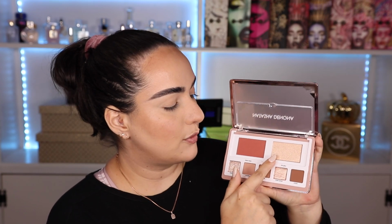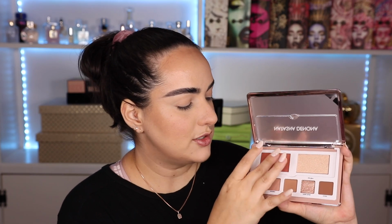This Star Glow highlighter right here looks very different from the highlighters from NATASHA DENONA that I have tried before. I love NATASHA DENONA's highlighters, by the way, but they usually have this really impactful smooth shine to them and not necessarily glitter particles in them. And this one right here, I do see that it's got some glitz and glam in the formula, so I'm very curious to see how that applies on my face. And then the cream blush, let me just go ahead and swatch it to see. It has a really beautiful natural finish. I was a little bit deceived by the texture that it has on top, but it does look like it has a really beautiful natural finish.